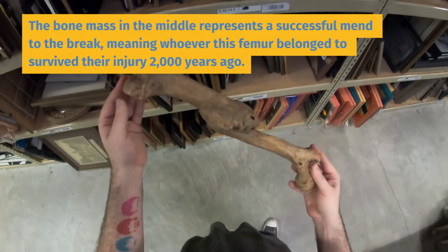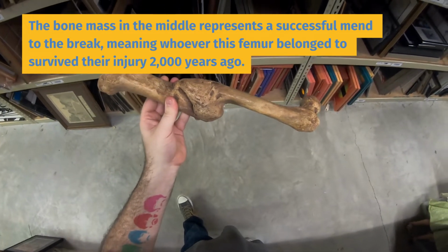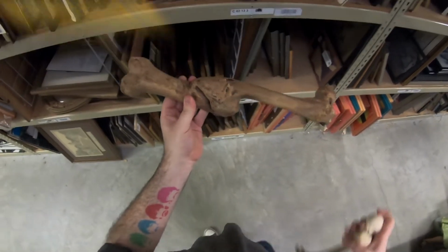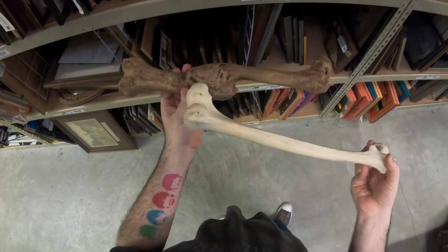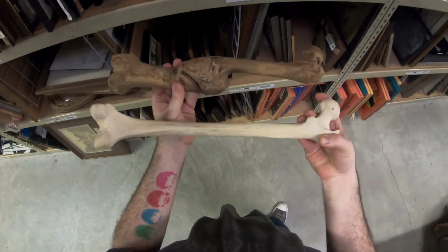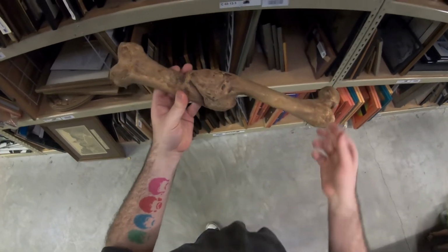Could you imagine walking around the rest of your life when your femur is supposed to look like a standard femur, and that's what's inside your leg? Man, I honestly could not imagine that. This is, like I said, about 2,000 years old, from Peru.